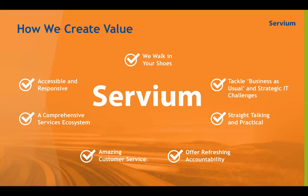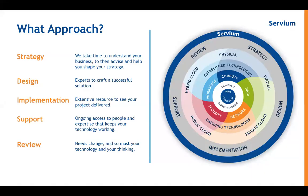But we want to walk in your shoes. So as I mentioned, through the Servium pathway, we want to understand however large, however small your challenge is, working with you on the strategy, the design, the implementation, and then the support. But more importantly to us is, let's review what we've done at the end of that process to make sure it's delivered to your expectations within timescales, budget, and so on and so forth.